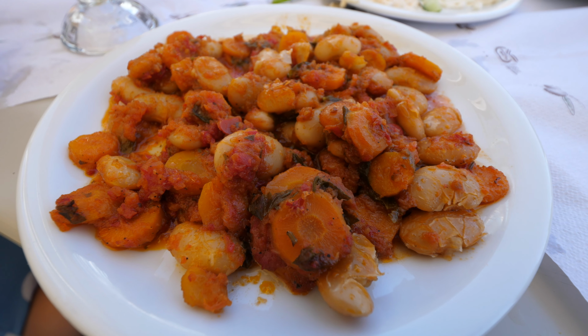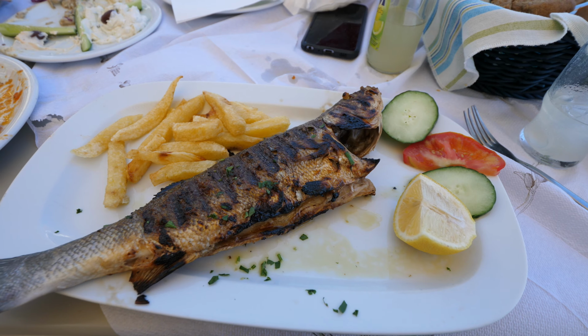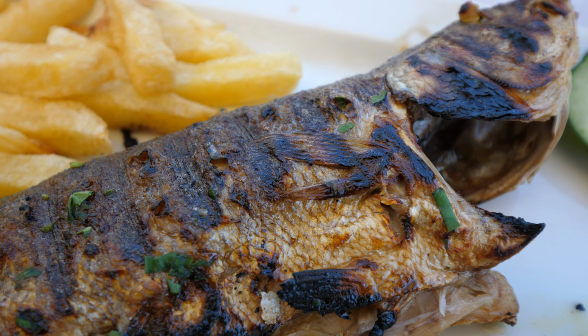We actually ate there today, and that's where I filmed this footage. We had a bunch of things like beans, these giant beans, they call them. I had the fish, the sea bass, as my main course. They make a killer sea bass there. It's really delicious. They marinate it really well.